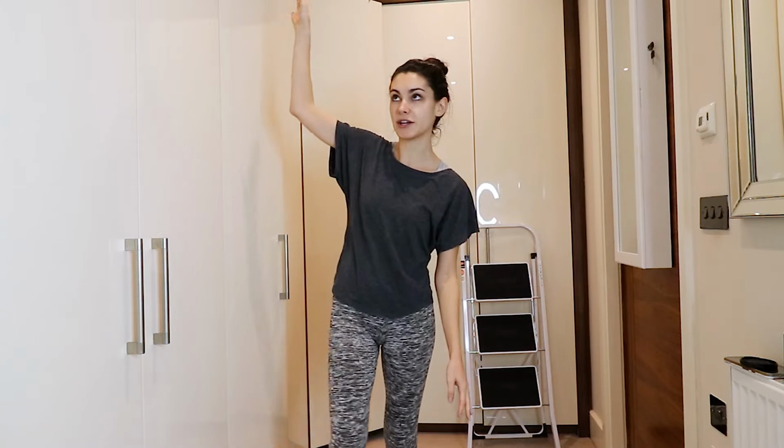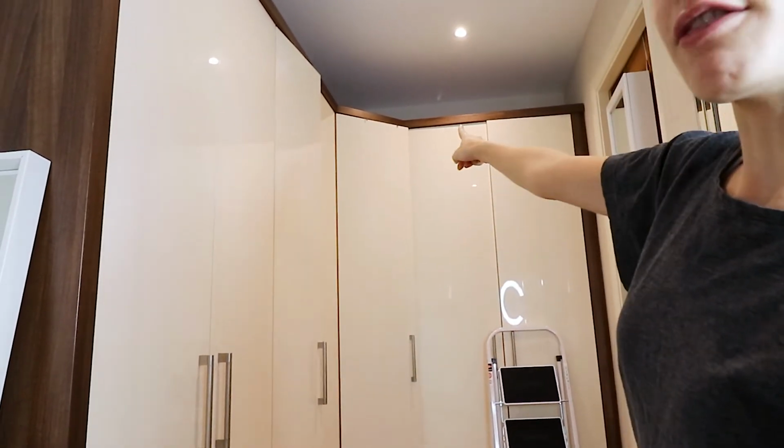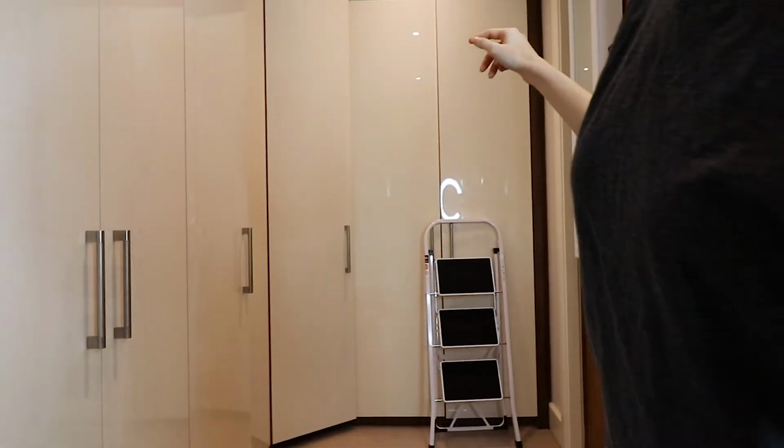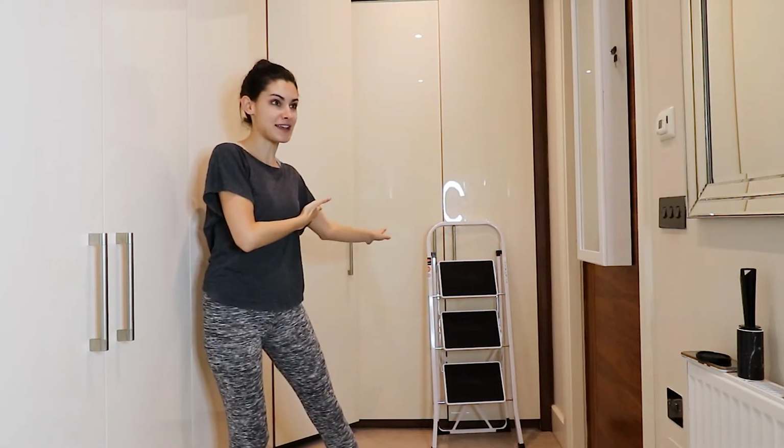And my boyfriend was like, why don't you just buy a stepladder and utilize all of the space that's like here, up above. Let me tilt this back. So all of this space, I have it all along up here. And he's like, why don't you just go put all your extra shoes up there? I was like, wow, that's a great idea. So that's what I'm going to do. And stepladder, we have that in check.